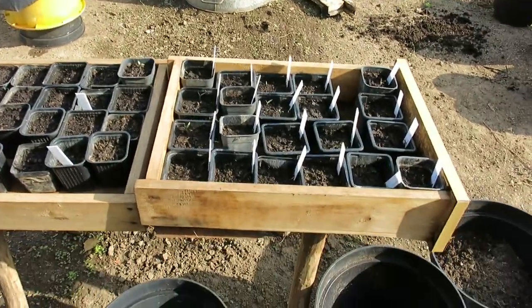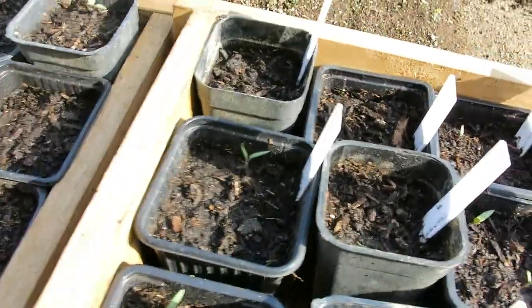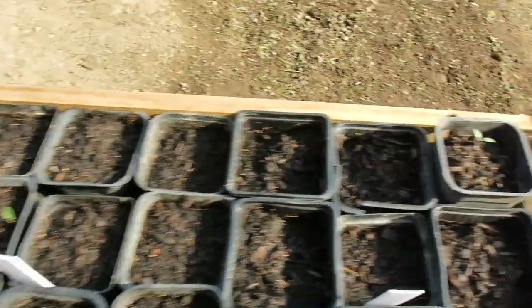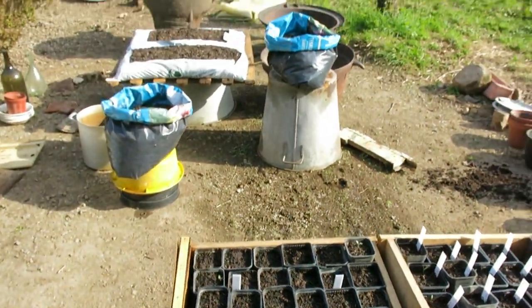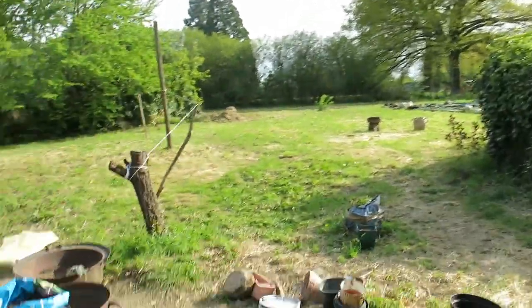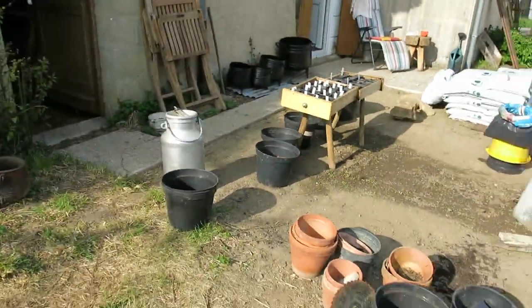Just a quick catch up with the seeds. Tomatoes, some of them are waking up. The comfrey, not great, really. So, yeah, just thought I'd give you an update with that. Lovely evening. Actually, what I was going to say is just looking at this bit here.